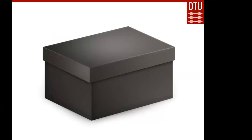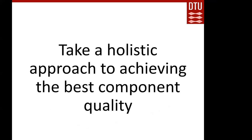So the learning from this presentation is that we are currently being offered a black box by the industry, and we need to somehow figure out how to work around that. I really endorse taking a holistic approach to make sure that you understand what goes on inside your machine, and don't just stick your head where the sun don't shine and then do CT scanning of your component like everybody else, all the other researchers on planet Earth.